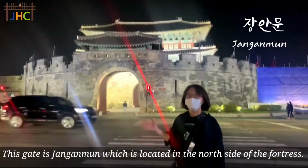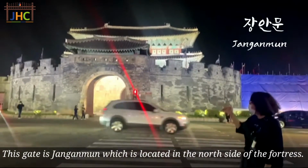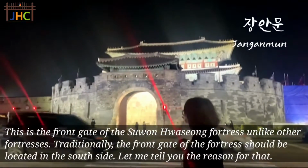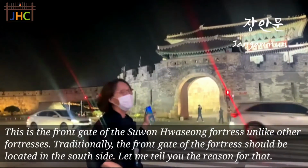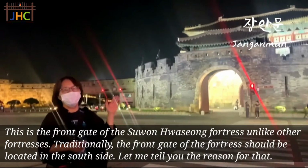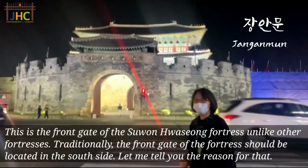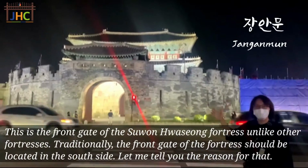This gate is Chang'anmun, which is located on the north side of the Fortress. This is the front gate of the Suwon Hwaseong Fortress, unlike other fortresses. Traditionally, the front gate of a fortress should be located on the south side. Let me tell you the reason for that.